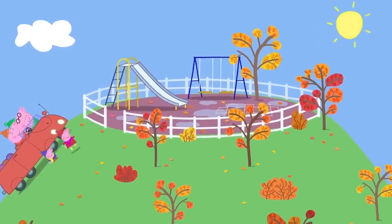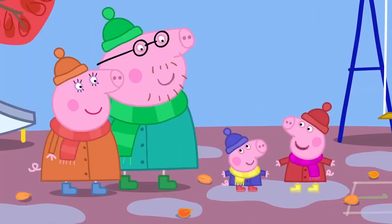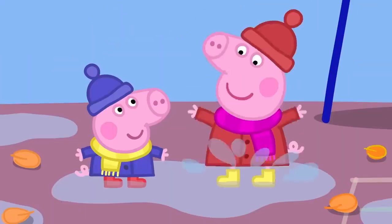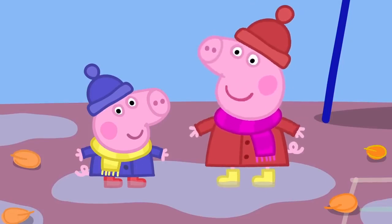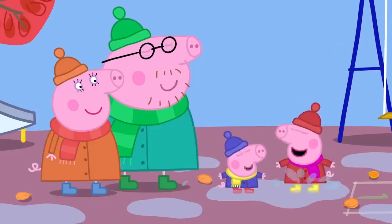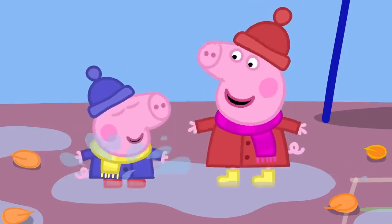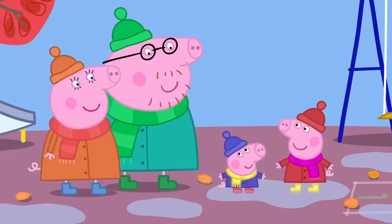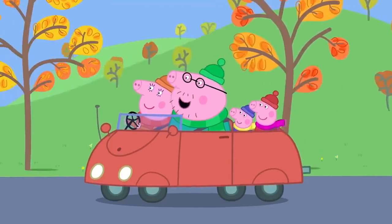This is the playground. Puddles! What kind of puddle is this, Peppa? It sounds splatty, so I will call it a splatty puddle. Excellent description, Peppa. Playground puddles are splatty. Time to go home. What a fantastic day out that was.